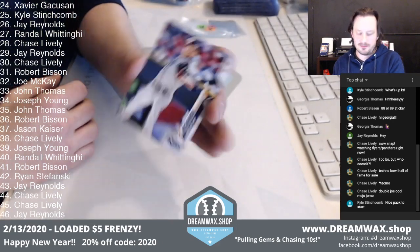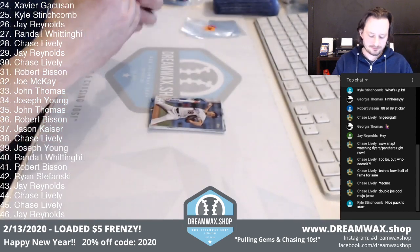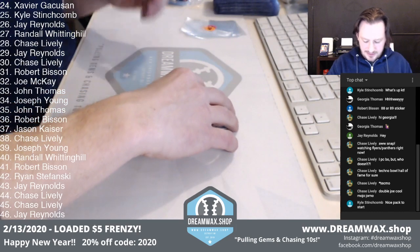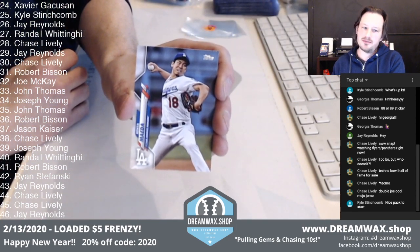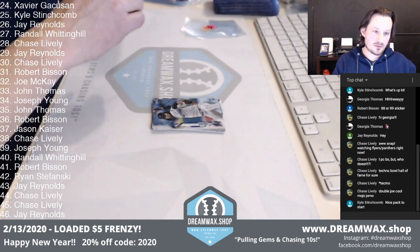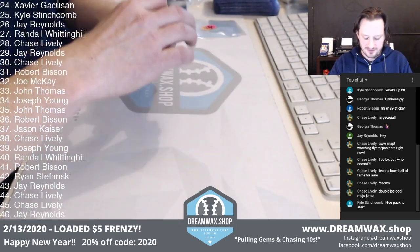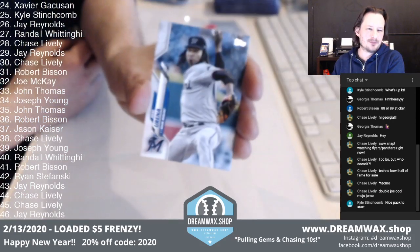Spot number 33, Trevor Richards, Tampa Bay Rays. Spot number 34, Kenta Maeda, Dodgers. Dodgers are going to make some waves this year. That's Joseph Young. Spot number 35, Jose Urena, Marlins, John Thomas.